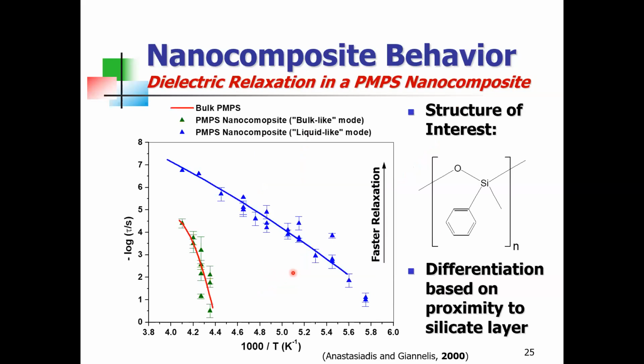This is now polysiloxane, just to show you that this doesn't only happen in polystyrene, and just to show you that NMR is not the only way of detecting it. So this is now dielectric relaxation data. It's always hard to look at this because it's inverse temperature. So hotter is to the left now, not to the right. And what you can see is that as you heat up, you have faster relaxation. In bulk PMPS, you hit the Tg, here it is, and things start moving quite a bit.